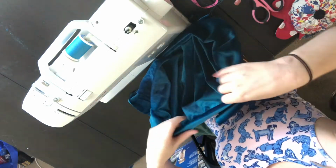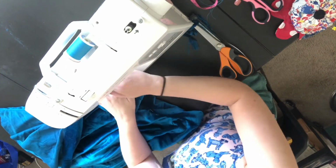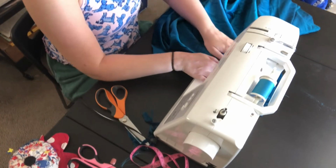Alright, now I'm just checking to be sure the ends are even and that they match. As you can see, I pinned under that stitch so that when I put it in the sewing machine, I will be sewing with my pins. Without having to take them off, they will go past my presser foot, as you can see in this close-up here. This was a little bit hard to film by myself, so I'm sorry if that's a little bit hard to understand. Hopefully you got the picture there.